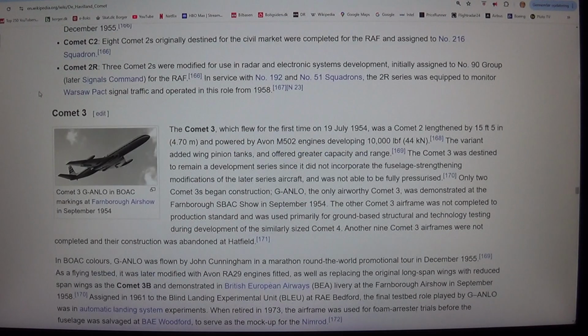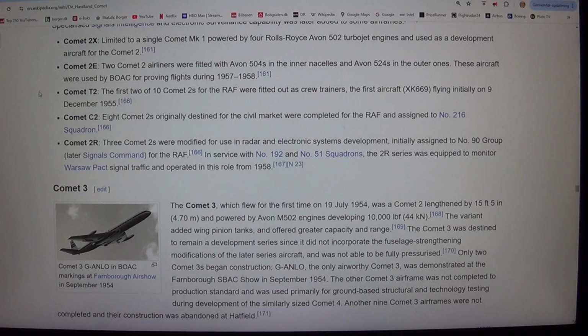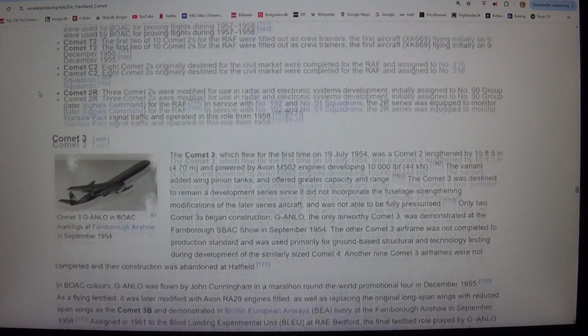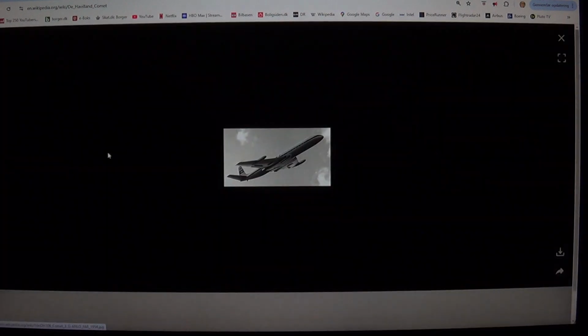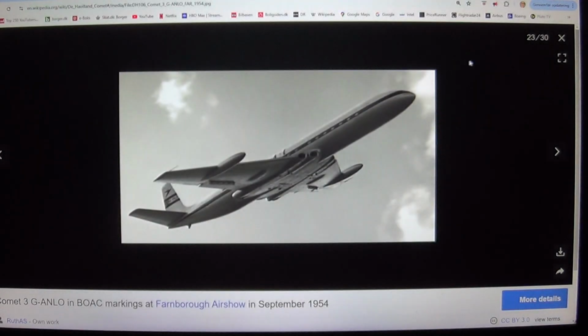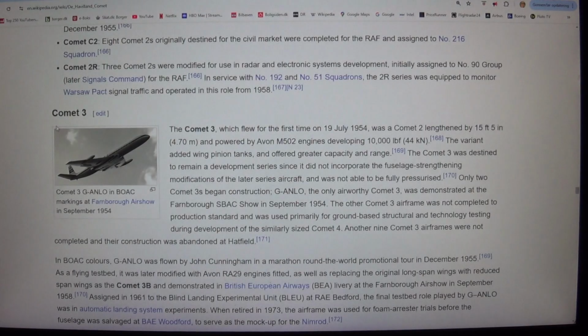number 216 Squadron. 5 Comet 2R, 3 Comet 2s were modified for use in radar and electronic systems development, initially assigned to number 90 Group, later Signals Command, for the RAF. In service with number 192 and number 51 squadrons, the 2R series was equipped to monitor Warsaw Pact signal traffic and operated in this role from 1958.